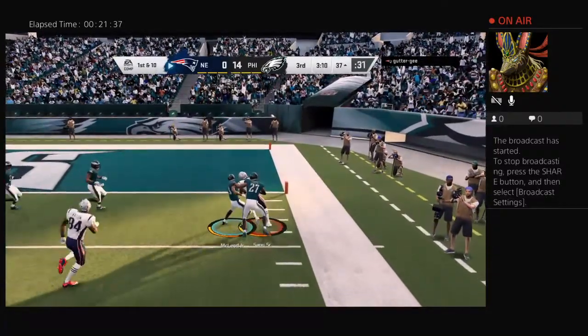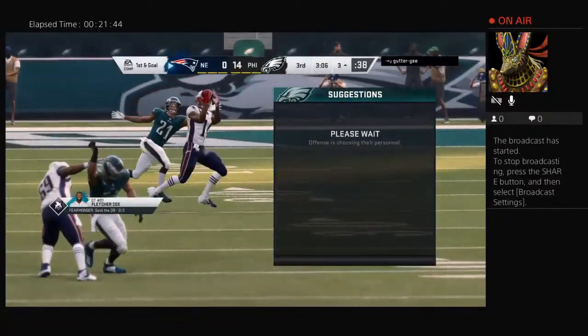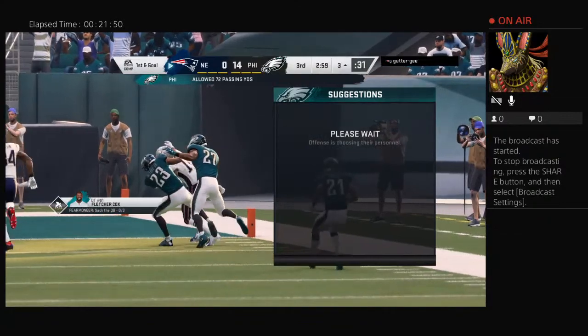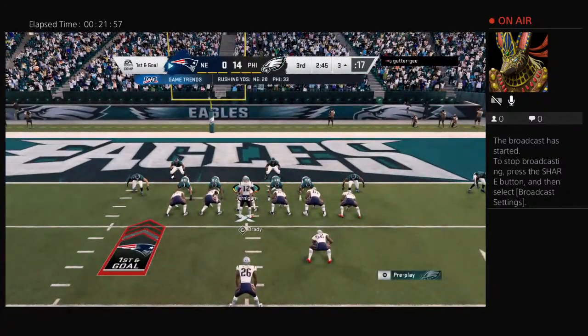Now a throw right side taken in here to start this drive. And they will eventually get him down, but he's inside the 5 all the way to the 3. It's a gain of 34. First and goal, and they got to be thinking a chance to get right back into this football game.